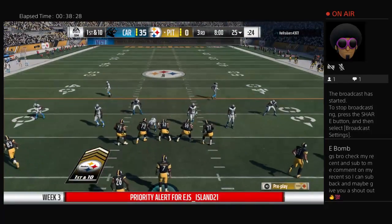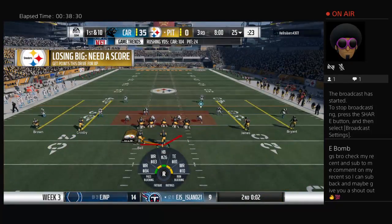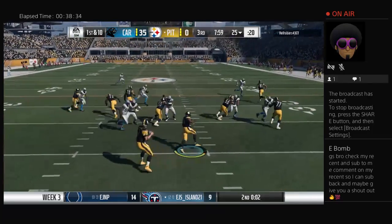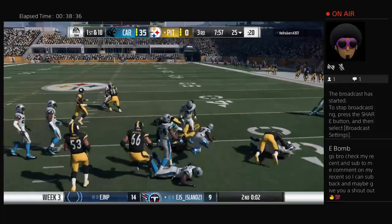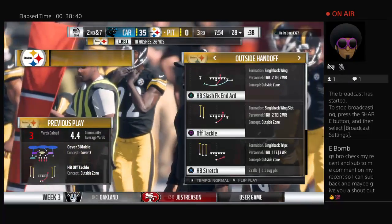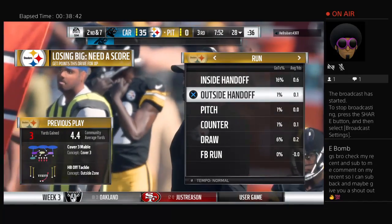Watch tight, watch tight. Tight end right, tight end right. The second half starts with a carry by Bell. And not a whole lot doing there as he'll get it up to about the 28-yard line. A gain of 3, 2nd down.